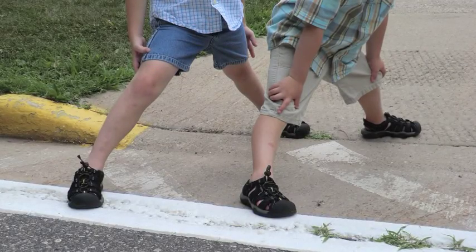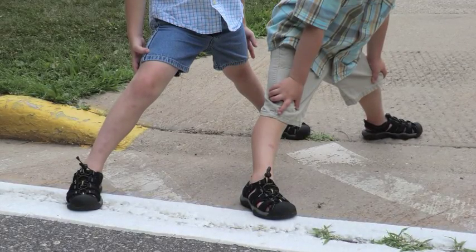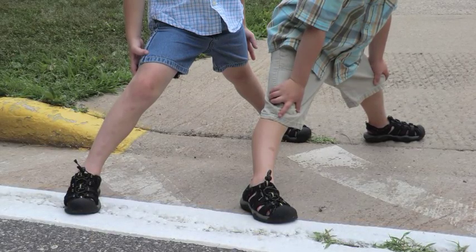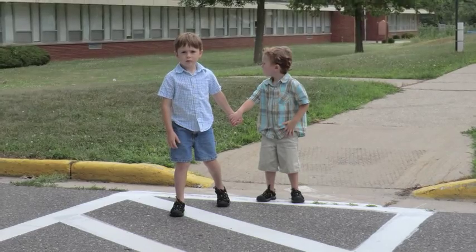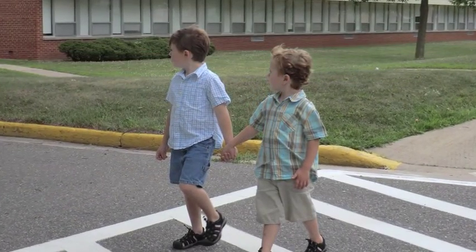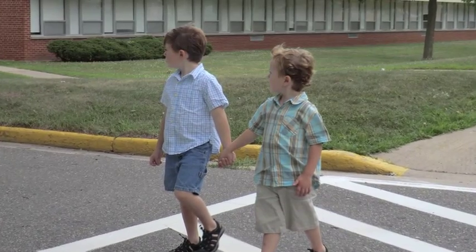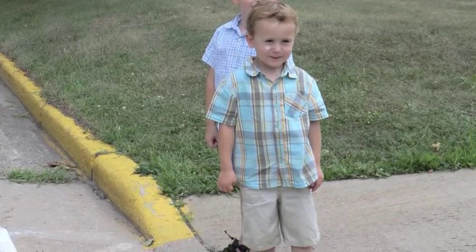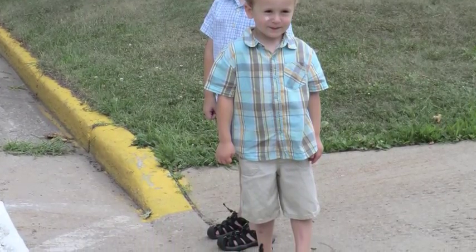Second thing you need to know is that the Wisconsin law says once a person who is walking puts one foot into the crosswalk, drivers are supposed to stop and let the walker cross the street. It's your job to tell drivers what you want to do.